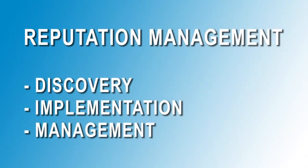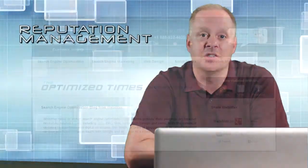So in recap, first step is to discover if you have a reputation management concern. Second would be to identify the scope of that concern, implement some work related to social media and promoting some of your positive posts. And lastly would be to monitor and manage that crisis moving forward.